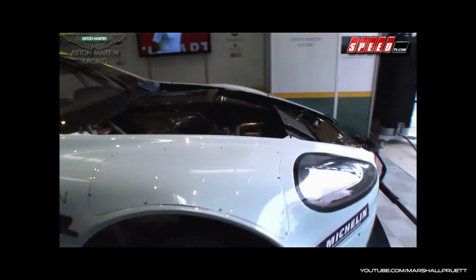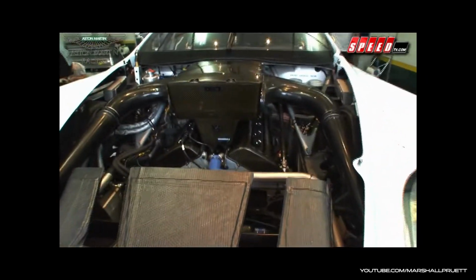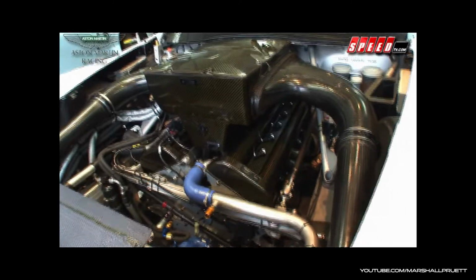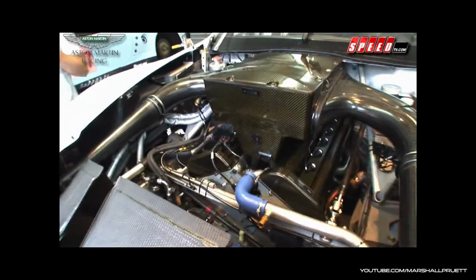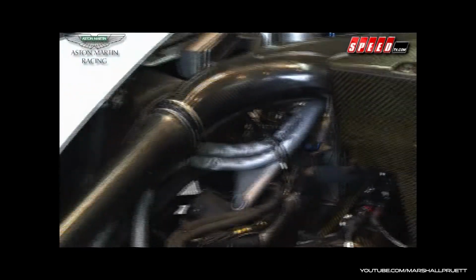Unfortunately, the sound is not as impressive as it used to be, with everything going green these days. We all have to run silenced, so there's a noise limit of 113 decibels, which means all these cars have to run silencers, so it's not quite so impressive. But yeah, it's a 6-litre V12. The gearbox is in the back, transaxle layout.